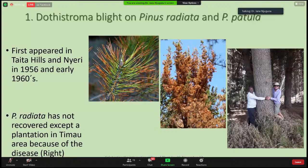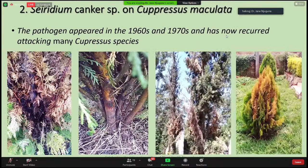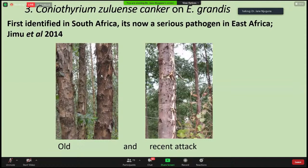The second disease is Seiridium canker on the cypresses. Initially, it was attacking Cupressus macrocarpa, but it has reappeared in the last 5 years. This pathogen has reappeared and is actually causing deaths on various cypress species, not just the original one it was attacking. We have another fungus attacking eucalyptus. It has just been proved that this fungus came from South Africa, and we trace it to the time when the East African region imported lots of clones from there. So we have an invasion of several fungal pathogens.